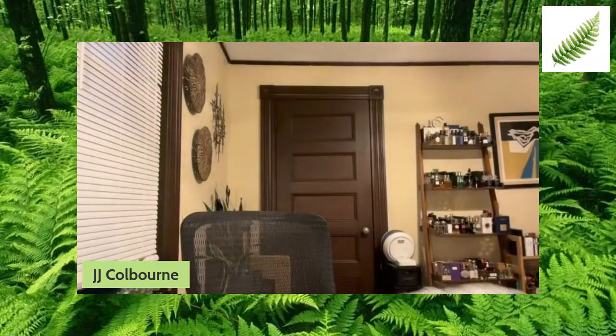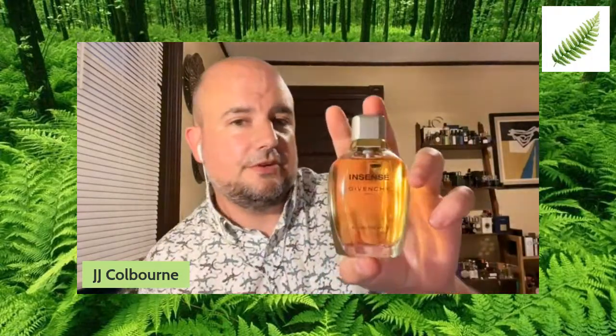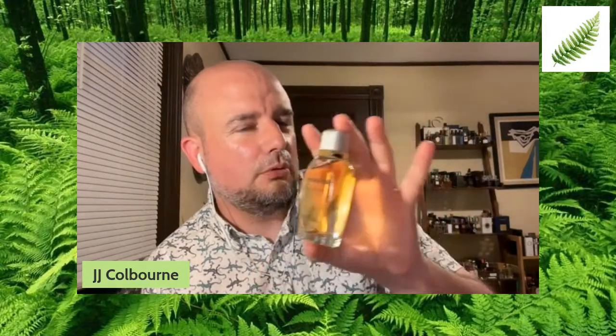Into the 90s, another discontinued fragrance is Insensé from Givenchy. This is where we have a Fougère with floral elements. So this would be the floral Fougère to Lauder for Men's floral Chypre, with a lily of the valley and a jasmine and some lovely stuff in it.